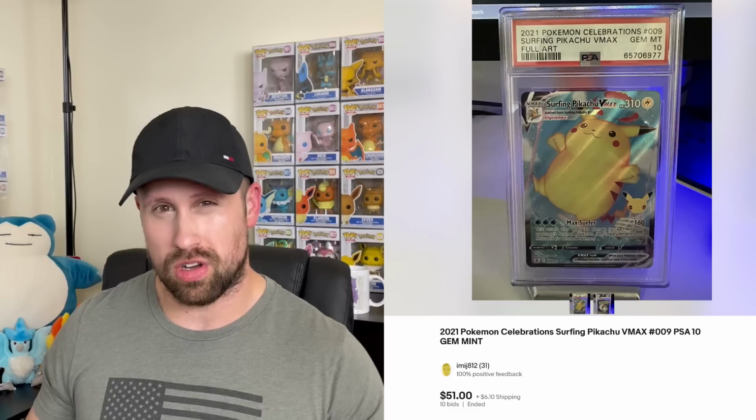Now folks, there were many fantastic reprints from Celebrations. Let's go over a few honorable mention sales. The PSA 10 Shining Magikarp sells for about $86. A Surfing Pikachu VMAX, about $51 in auction. The Lance's Charizard V Black Star promo sells for about $65.